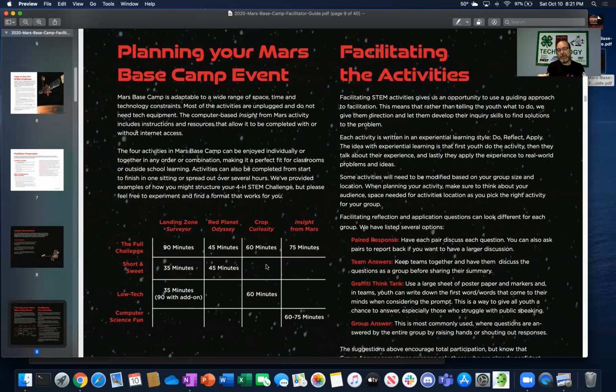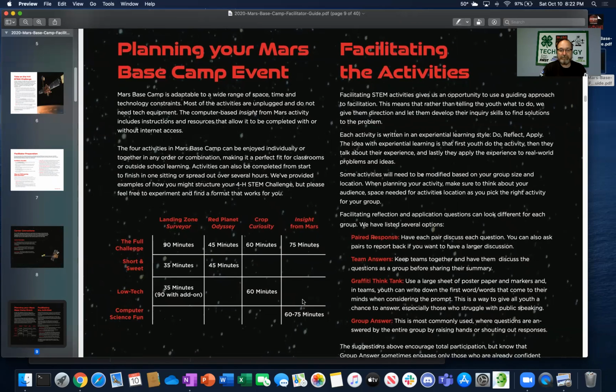It really depends on the pace that you want to run at. In a small group, you should be able to have some really good dialogue. And each one of these are intended to really draw out and have conversation around these different subjects. And of course, you can see here, they have the full meal deal, a short and sweet version, a low-tech version, and then one with some computer science fun.